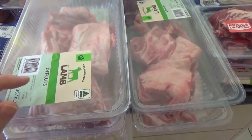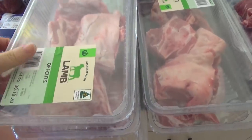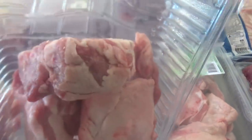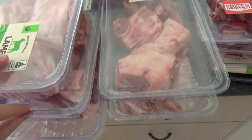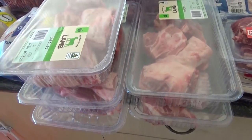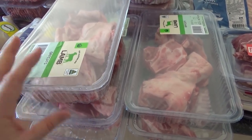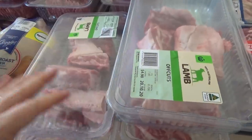Lamb offcuts. The lamb 4-quarter chops seem to be extra expensive at the moment, so I just got the offcuts because there's always lots of meat on them. They have lots of flavor and the bones are all there, so they're still wonderful for lamb stew. So that's for 3 times lamb stew. Just looking at it, I might just make 2, but I might also have some lamb already in the freezer.